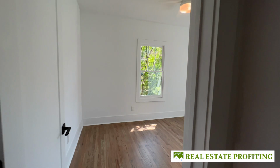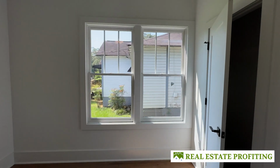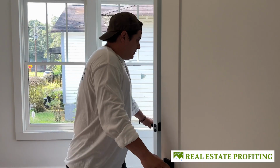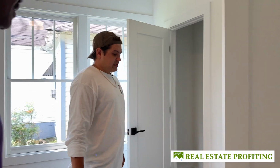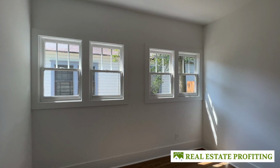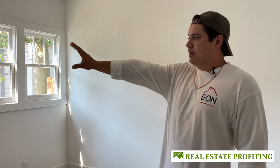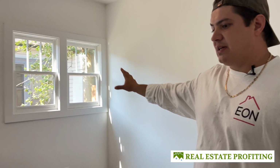And here's one of the rooms. It's roughly about a 10 by 11 floor plan. And it's got a pretty large closet with double doors. You can see over here we have another room, roughly 10 by 12. Has smaller windows, but these were the original layout of the original building. So we just updated them, and it has 4 windows.